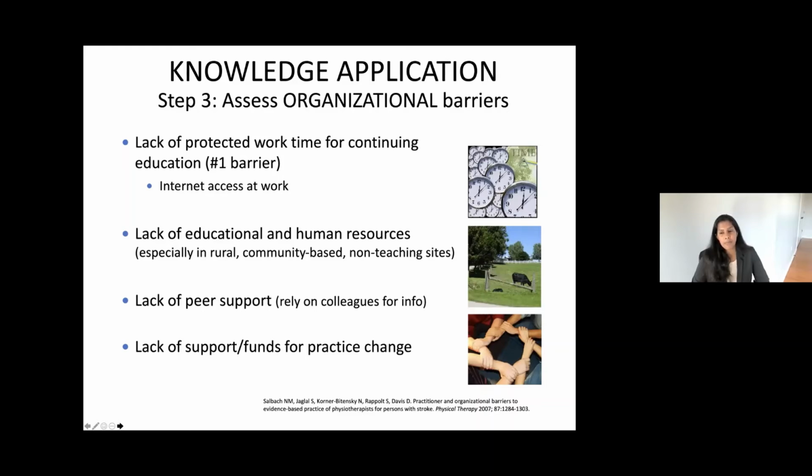Do healthcare professionals have enough time available for continuing education? If you're thinking of offering a workshop, or you're trying to implement a guideline or a treatment protocol, do the clinicians have enough time for that type of continuing education? Will they have the time and resources available to really implement that evidence in their practices? Do they have peer support? Do they have funding, or an organizational culture that really supports practice change? These are really important things to consider when you're trying to elicit this type of change in an organization.